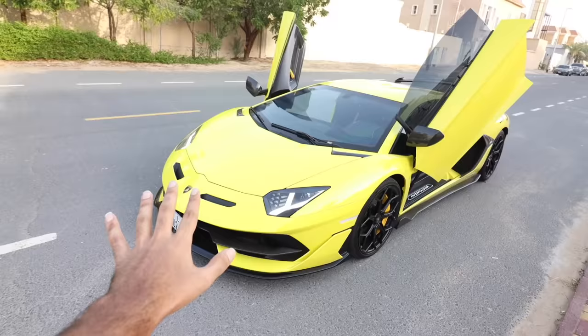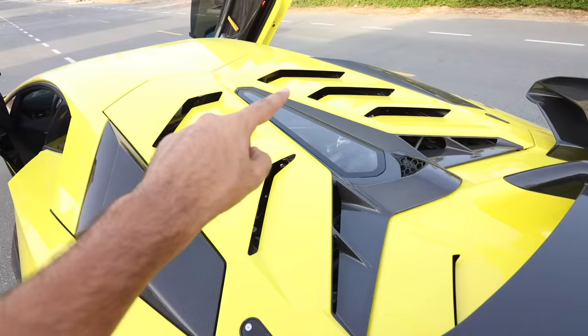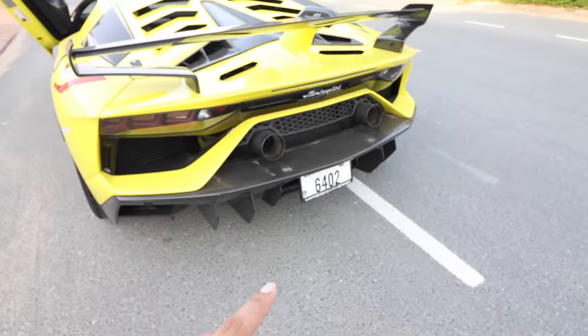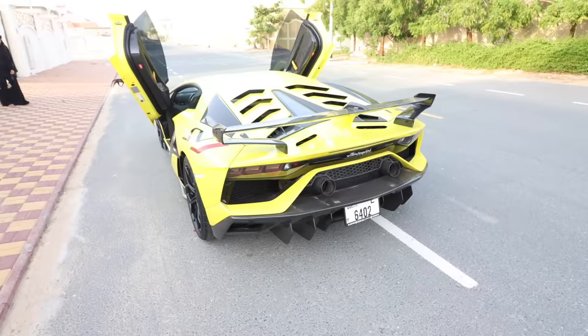The color is wow. Like, it's actually neon yellow. Look at the back. As you can see, all the vents and the way it's shaped is ridiculous. And the exhaust is just, look how hot it is. Woo! I'm actually gonna be driving this car. Let's go.